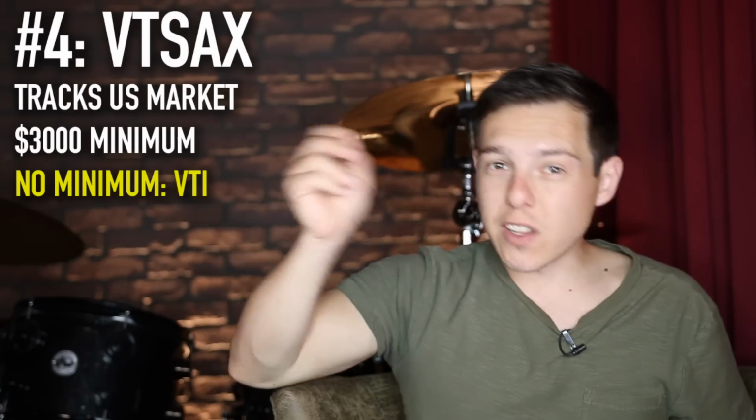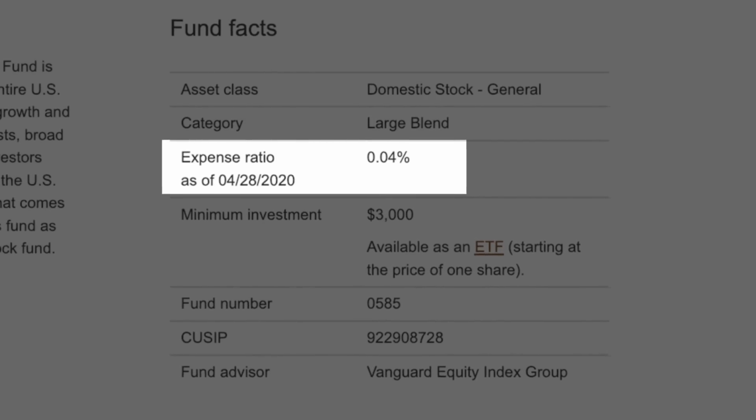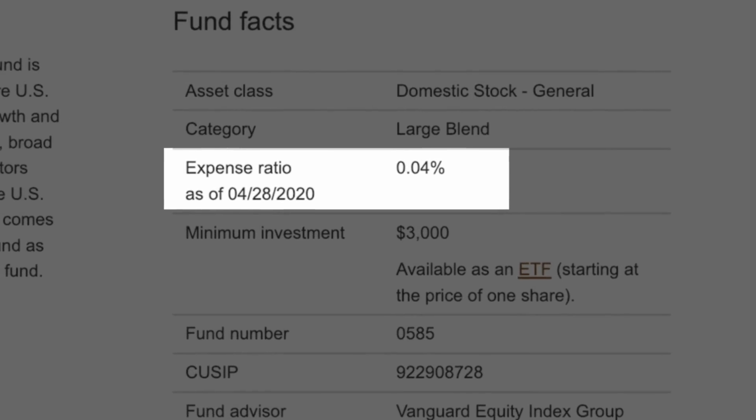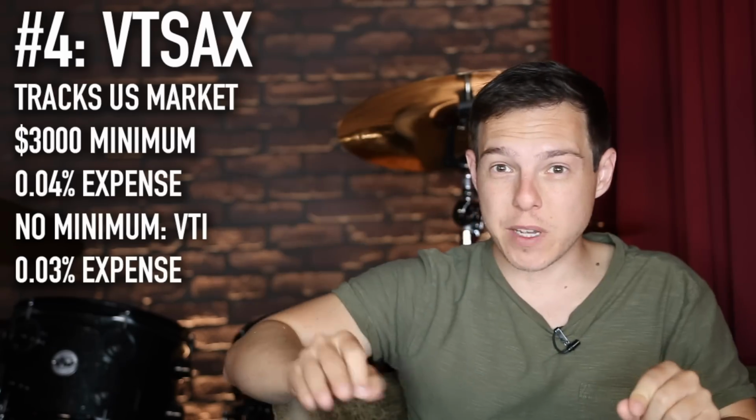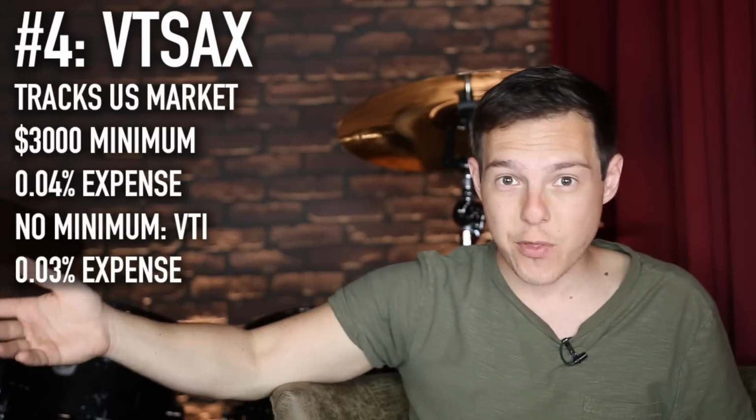And second, just like the last option, there is a 0.04% expense ratio with VTSAX, and there's a 0.03% expense ratio with VTI. Again, this is still insanely cheap compared to 99% of the index funds out there, but still, there are some better options like this one.